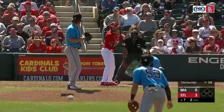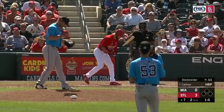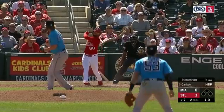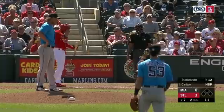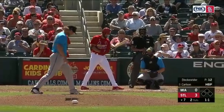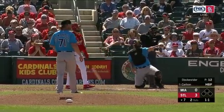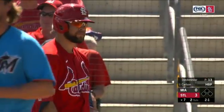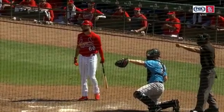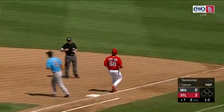Calling a homer if he hangs one of those curveballs to Dylan. Carlson hit by a pitch first time up, and then scored on the double by Justin Williams, who's at the on-deck circle. 1-1 count. The Marlins shifting over. One and two. Fans don't like that call. He went there. Back to the pitcher, Steckenrider, a flip to first, and Carlson retired.